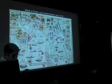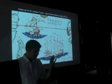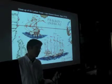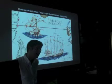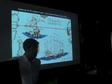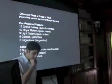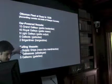I'm going to share with you the data from the most detailed contemporary Portuguese account of this fleet, which is the Lendas da Índia by a guy named Gaspar Correia. He's a very important 16th century Portuguese chronicler and somebody who actually wrote his chronicle from India. Exactly contemporary. So this is the breakdown of the fleet.